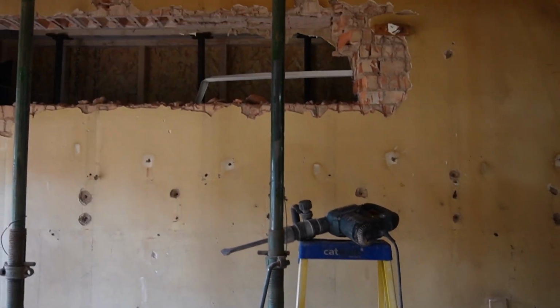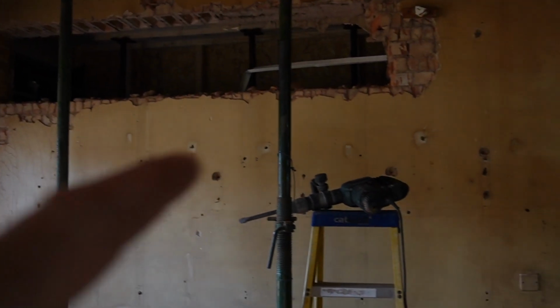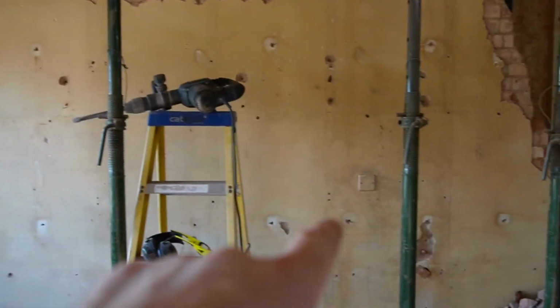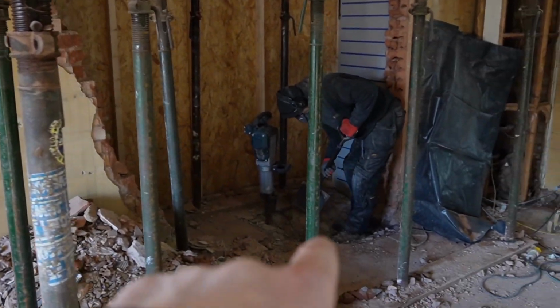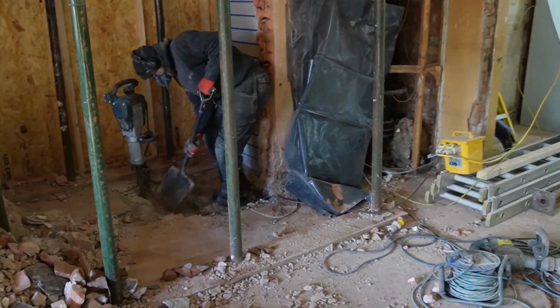So Lou's been getting on with all this up here. Lou's been taking all that top section out up there, so then that will make this bit easier to get down. So Sean's now, we've got to dig a big bit basically for a big footing.